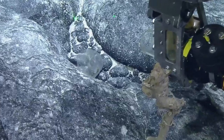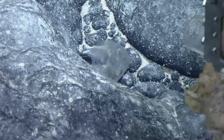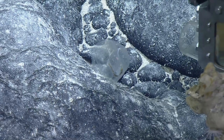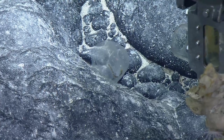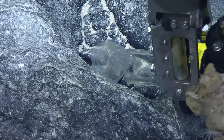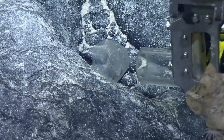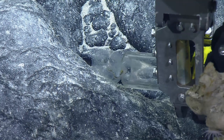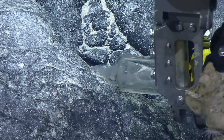All right, jar number one. Let me know when you're ready to start slurping there, science. Yeah, ready. Okay, go ahead. Let's try 40%. Oh, it's going to be in pieces, I think.